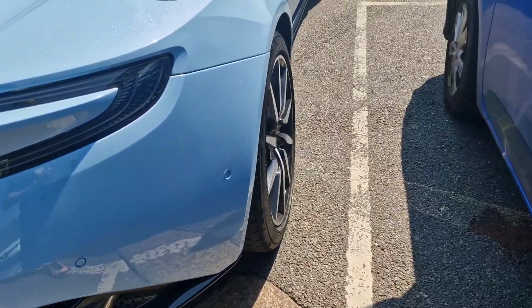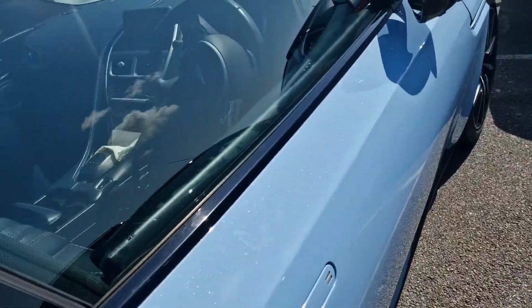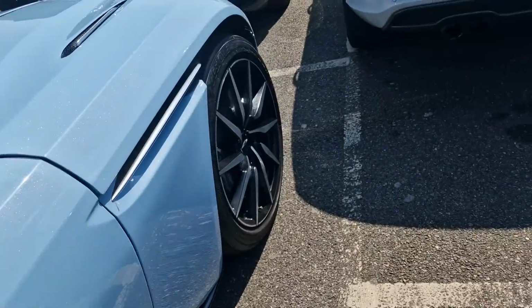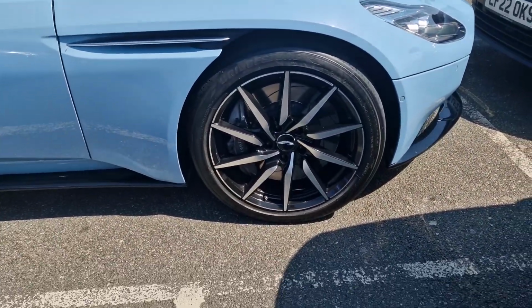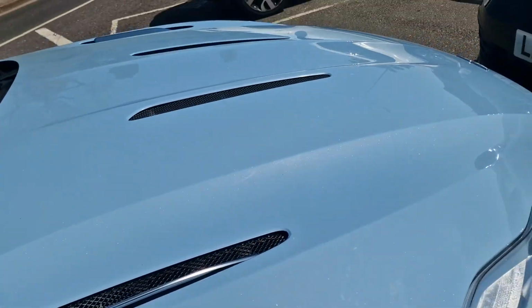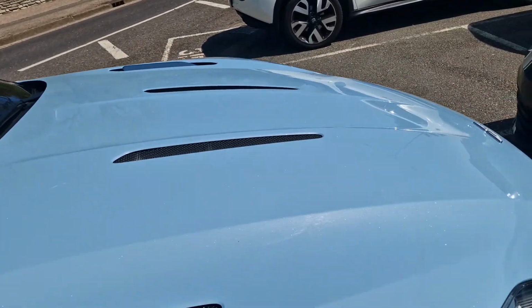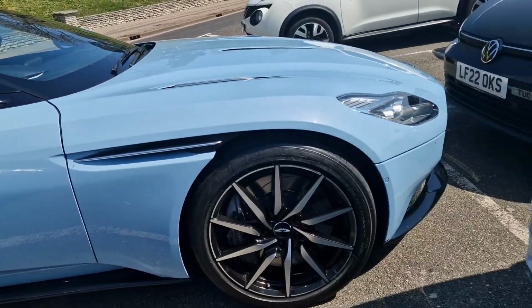I've never seen this frosted glass blue color, but now I have, and it is incredible, guys. Absolutely incredible. The alloys look super sharp. I'm loving all the vents, all the functional ventilation on the bonnet, the hood. Looks great. The lines are so sleek. This is a sexy car.